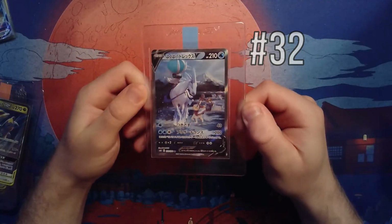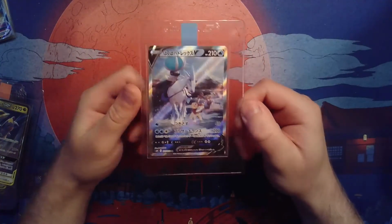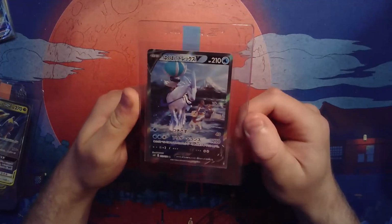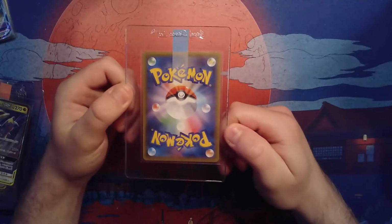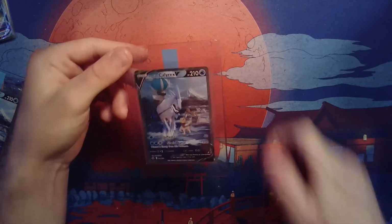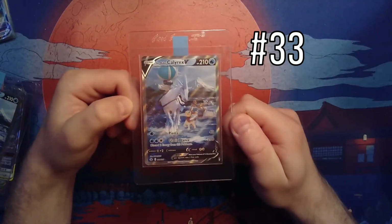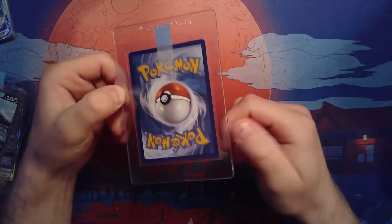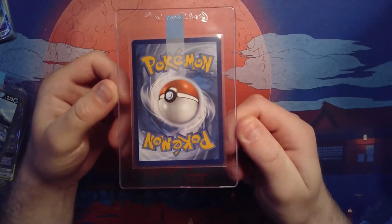We have Calyrex, the Ice Rider, alt art. Gorgeous card. There's the back. And then funny enough, we did pull the English version. So we have the Japanese and the English version. So there is the front of that one, and the back as well.